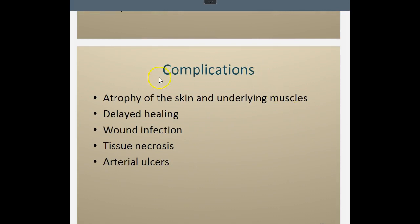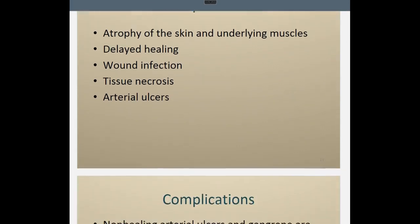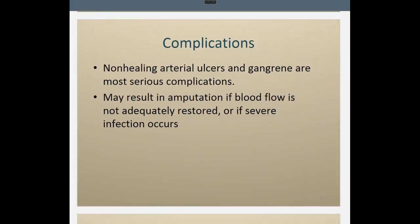A lot of complications from patients who have arterial disease are atrophy of the skin, delayed healing, wound infection, tissue necrosis, and arterial ulcers. And that all makes sense, okay? That particular area has a lack of blood supply, nutrients, and oxygen. So, of course, you're going to have tissue necrosis. Your book gives you some pictures of patients who definitely have severe and progressive arterial disease. And these are the complications, and it makes sense.